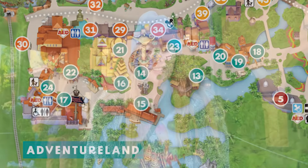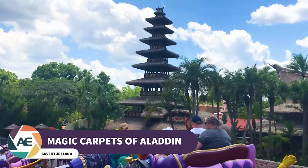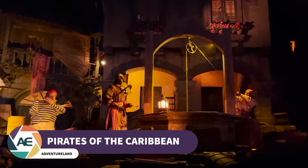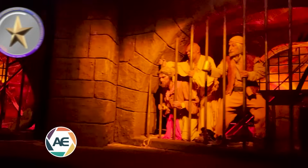Adventureland takes you to worlds of adventure and daring. Mystical places filled with interesting characters like genies and pirates. The Magic Carpets of Aladdin is a Dumbo-style ride for the whole family where you can make like Aladdin and Jasmine and soar on a magic carpet. And Pirates of the Caribbean is an exciting boat ride back to the golden age of piracy. A masterclass in storytelling and one of the most iconic Disney rides. This one is certainly a must. Say hi to Jack Sparrow for me.